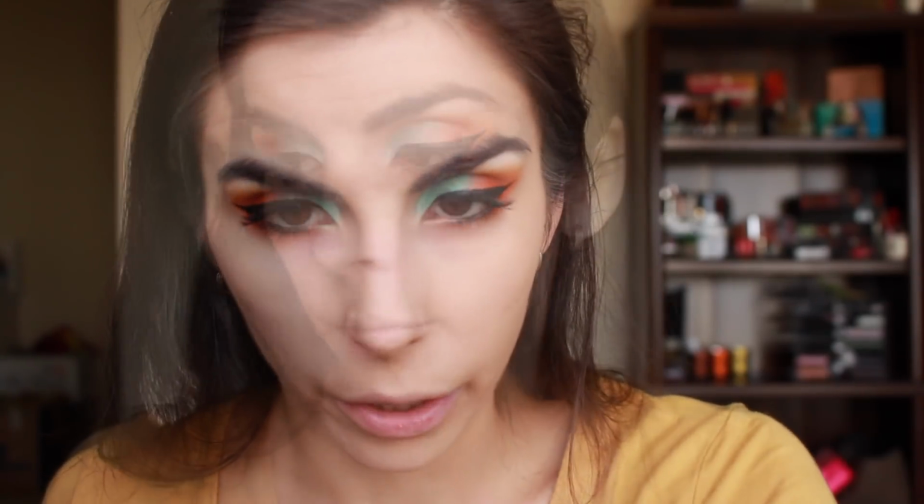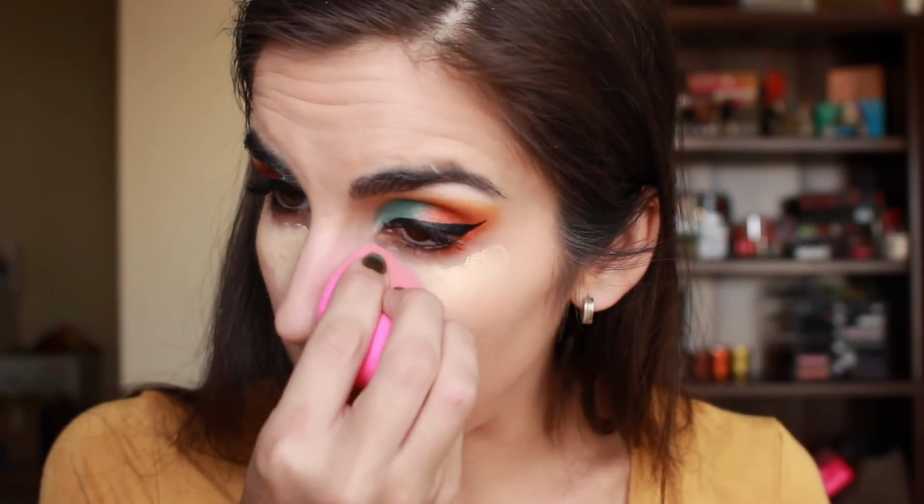So we're gonna move on and do concealer next. I don't have a new concealer, so we're just gonna use the one in my Project Pan Challenge, the Maybelline Instant Age Rewind Dark Circle Eraser. We're just gonna blend that in. So that is what we're doing for concealer.